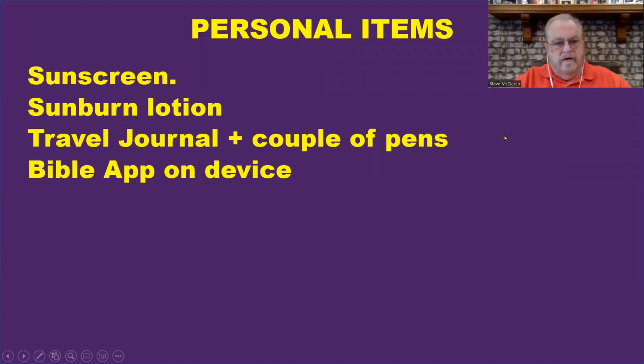I recommend that everybody take a travel journal. I don't care how good of a memory you are, you're going to come back and you're going to forget what day happened, where was first, what was second. There's a lot that we're going to see. I mean, sometimes at the end of the day, you're going to think you've been in a marathon race because we had so much to see, but that's a part of the 2 week experience.